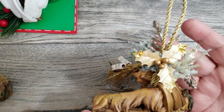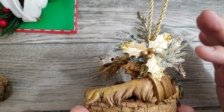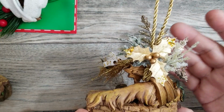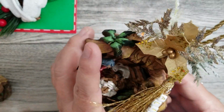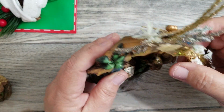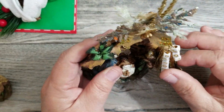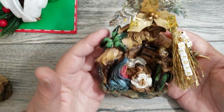But this is what I created, and I did finish it in the back. So I added another of the hollies in the back to just kind of hide the glue and stems. So it ended up really pretty. I'm pretty happy with it. I'm happy with the results, and I think my brother will like it, and I'm sure his children will like it as well.